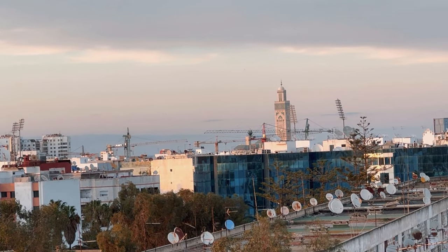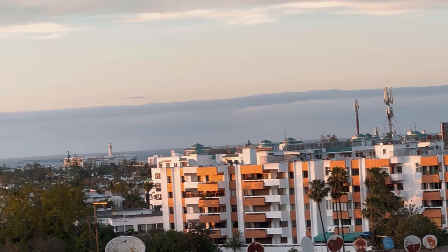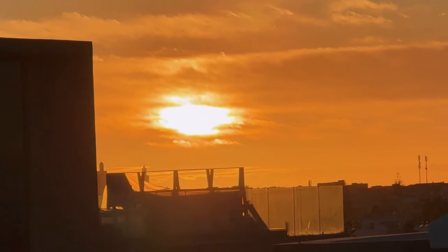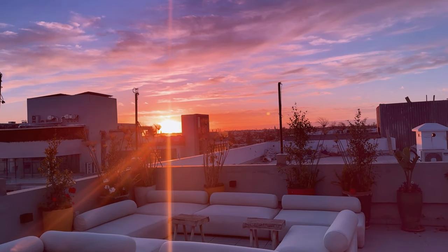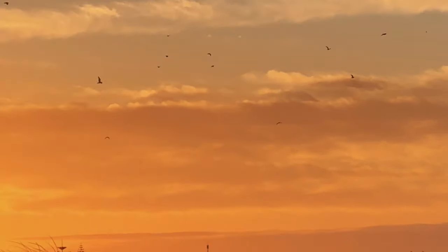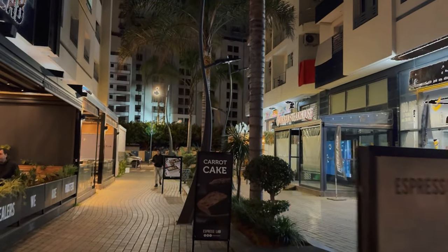Do you check passports? Look at my natural filter. Dude, this camera is ridiculous. There's someone on the rooftop. How do we show this?